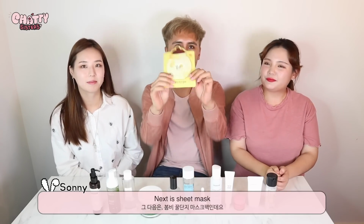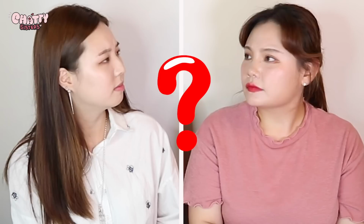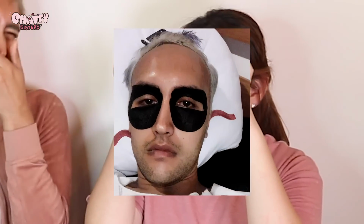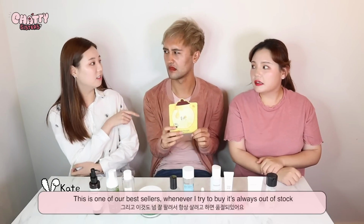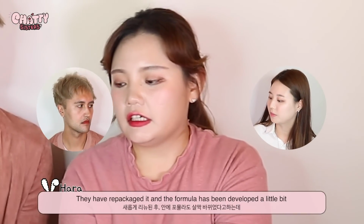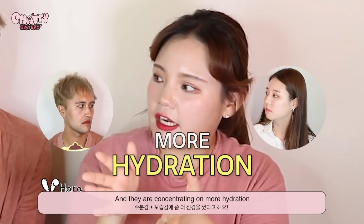Next is sheet mask. Honey mask. This is the Papa Recipe Bombee mask. I don't use sheet masks often because I've got a big face. What do you mean? I always see on Instagram, you're always wearing a face mask. Oh, just the eye mask. I was given one of these by another HIKOCO staff, and it was literally the best sheet mask that I've ever tried. This is one of our best sellers. Like whenever I try to buy it, it's always out of stock. They have repackaged it, and the formula has been developed a little bit. Compared to the previous one, it comes with more essence in it, and they're concentrating on hydration.